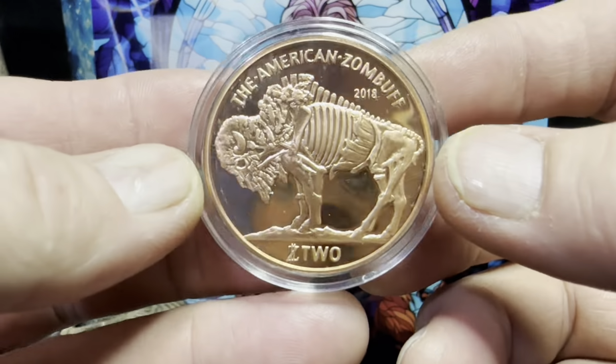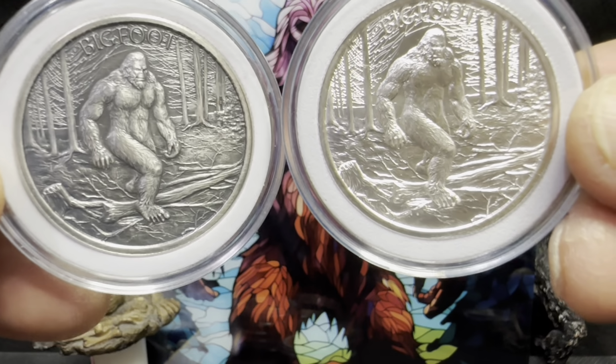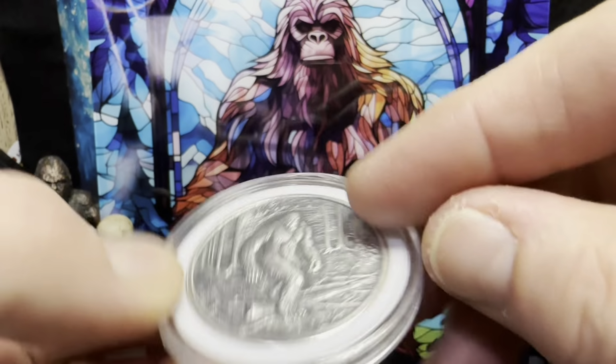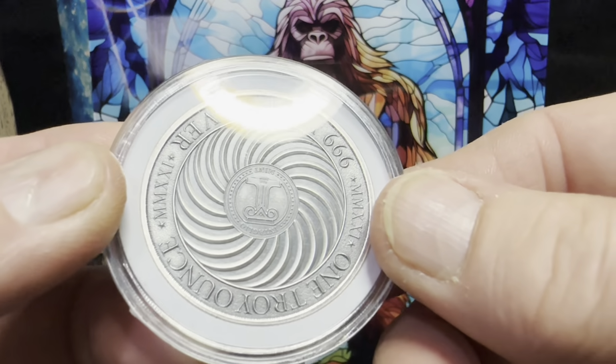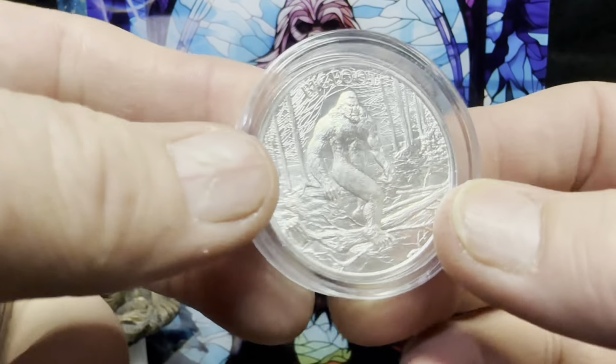That's a 2022. That's a 1 ounce version. And then you have the 1 ounce antiqued version. I'll show you them side by side. You can see the difference in the look and the detail. So much more detail when you antique them. And here's the back antiqued as well. 2021, that one was.